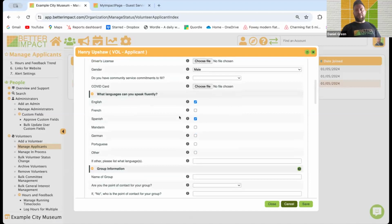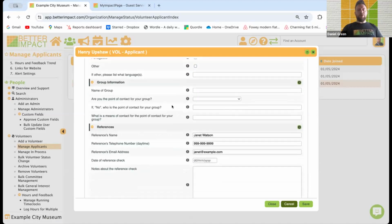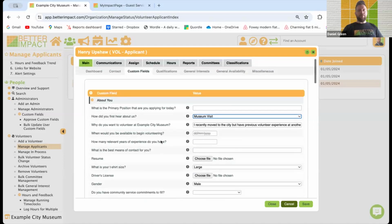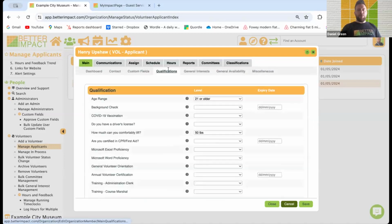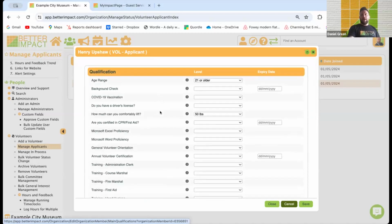And when they have submitted their application form, this will create that profile for them automatically, and it will store all this information on their profile. There we go. You can group these together as well. Some of the custom fields, so references, for example, group information, and so on. You can see their qualifications. So there's a list of everything that Henry's filled in.